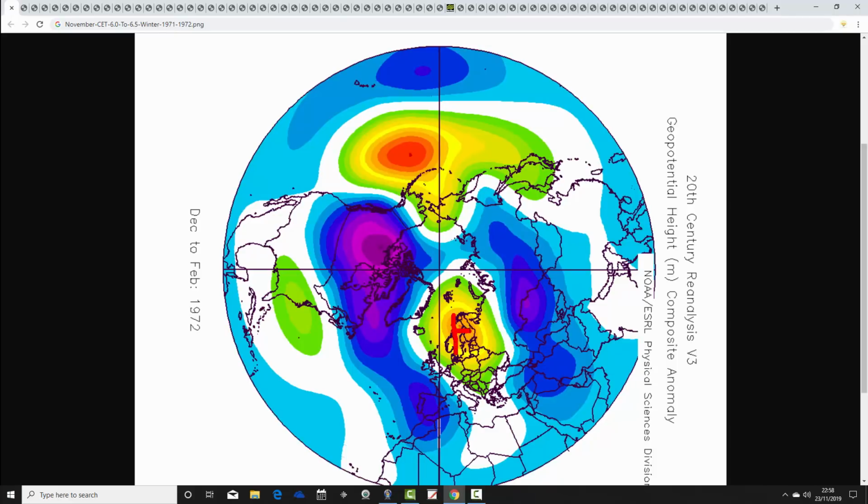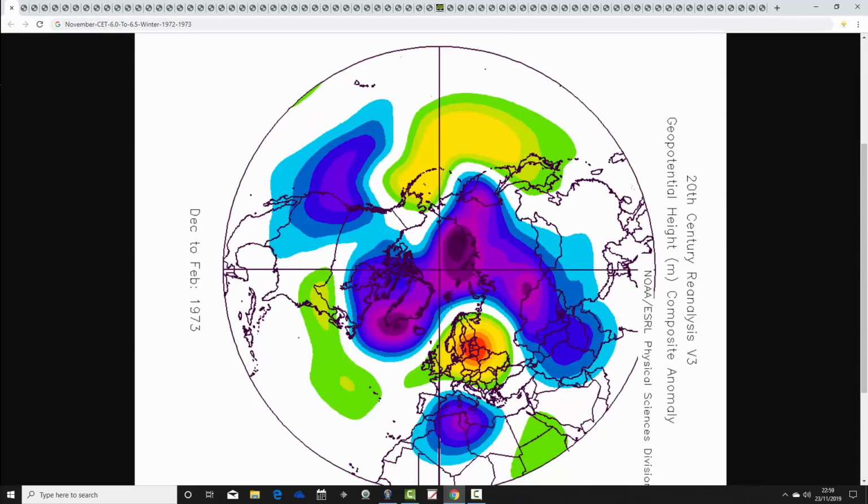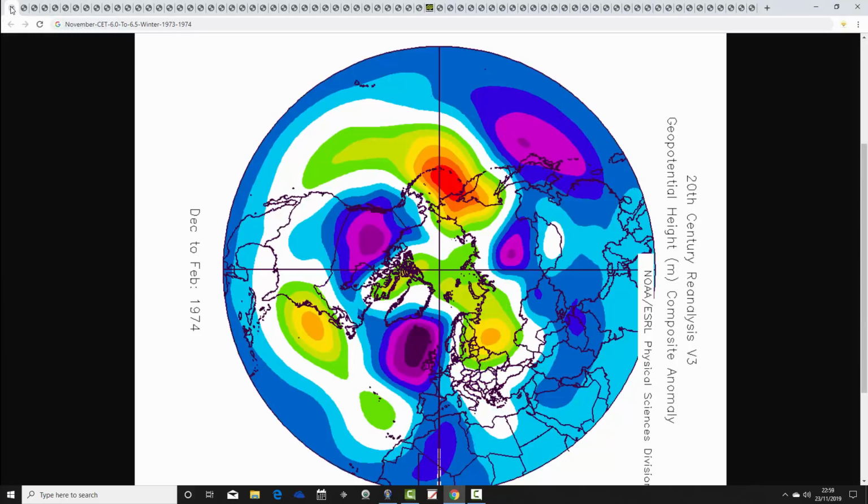1971-1972 next. This is a rather dry and quiet winter. Low pressure out to the west, high pressure to the east. Very little in the way of cold weather in that one. It's mostly dry. 1972-1973 is also another quiet and pretty dry winter. Lots of low pressure up to the north, but we're close to a ridge of high pressure. Not a great deal going on for that one.